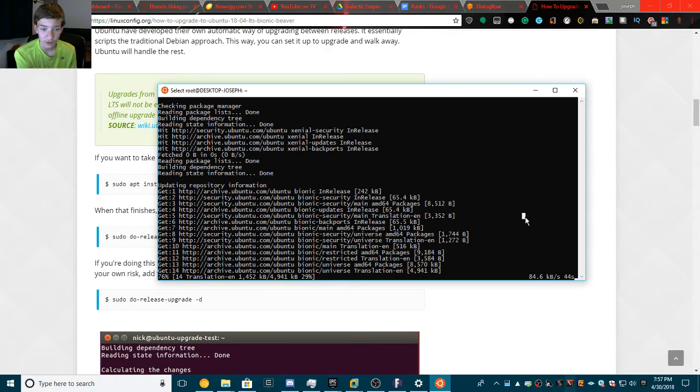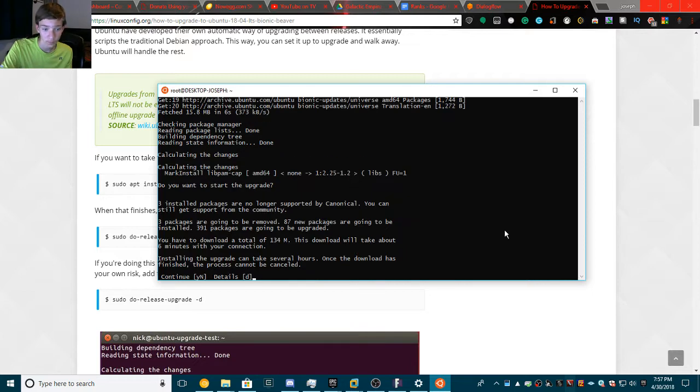And translation. I don't think I need translation. And technically, I don't know any other languages, so translation might be nice. Anyways, I don't use anything that's other languages. Oh well. Calculate. And yes, three packages are no longer supported. That doesn't matter. Three packages are going.